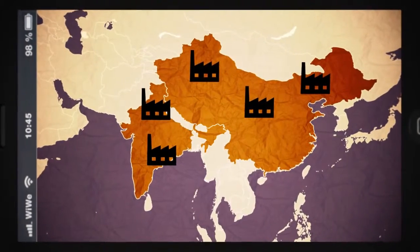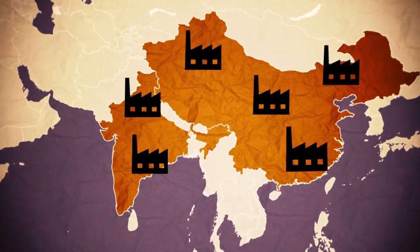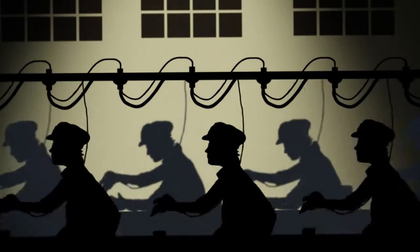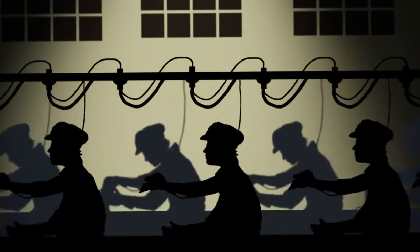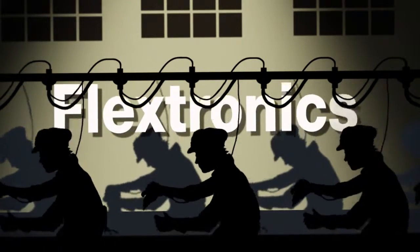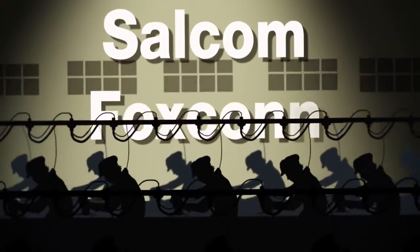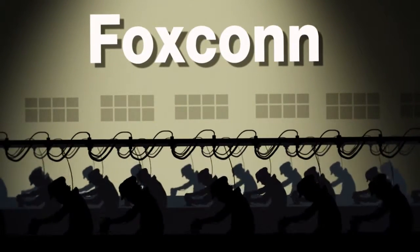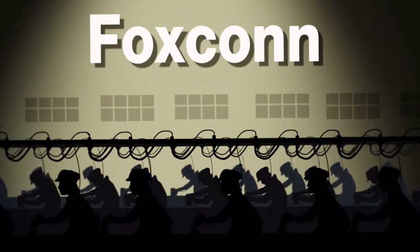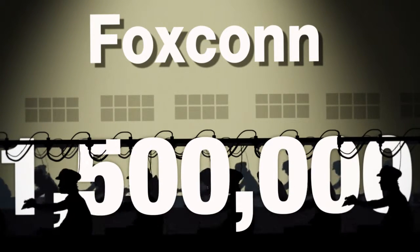The production of individual components and assembly are mostly done at factories in China and India. These factories are run by companies like Flextronics, Salcom, and Foxconn. Foxconn has become one of the main producers of electronics worldwide. Almost 1.5 million people are employed in its factories.